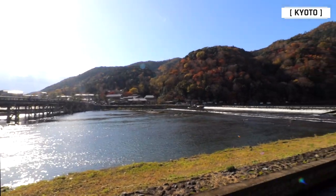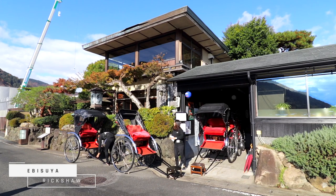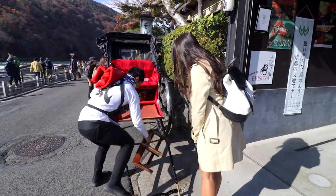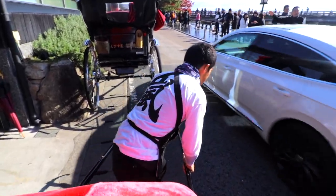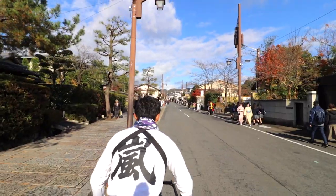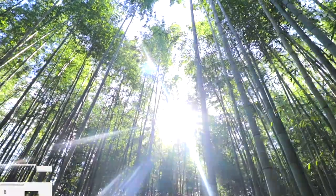For this traditional rickshaw or jinrikisha activity, I suggest booking with Ebisuya, which is located near Togetsukyo Bridge. I recommend them because their guides will take you to local and hidden spots in Arashiyama that no taxi or bus can take you to. In fact, you can even ask for a personalized itinerary. And to give you some ideas, here were some highlights that I got to see.